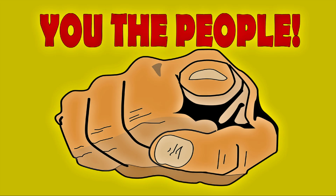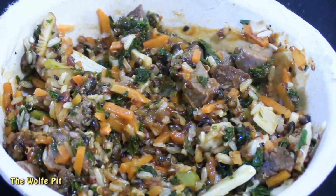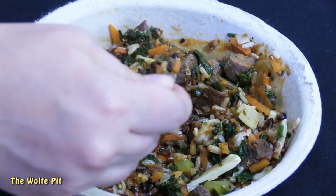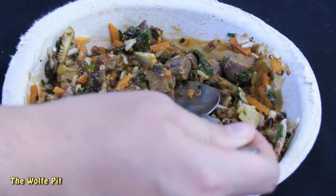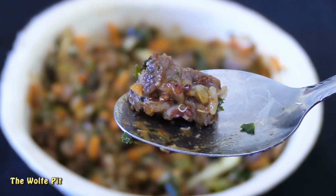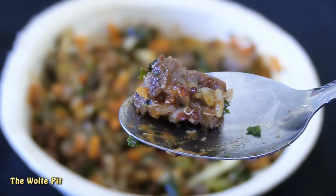I recently showed you, the people, one of my favorite frozen meals that I really do eat a couple times a week. It was Healthy Choice's Korean-inspired beef power bowl. The quality of the entire meal was exceptional, and it was equally delicious, which quality and delicious usually aren't mentioned in the same sentence when we're talking about frozen meals. Just so I didn't get bored or burn out eating the same meal too often, I wanted to try some more of the Healthy Choice Power Bowls. I wanted to see if they all have the same quality and deliciousness that the Korean-inspired beef power bowl did.